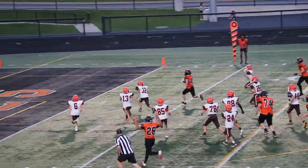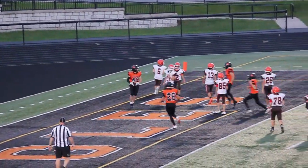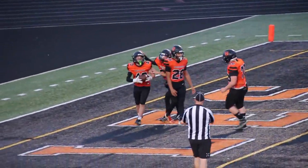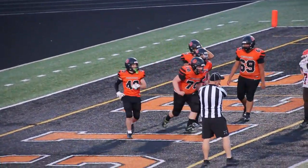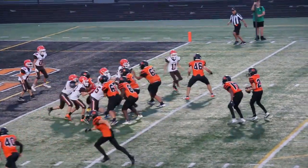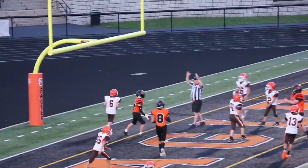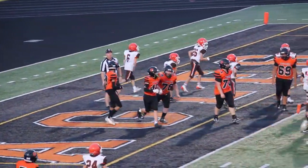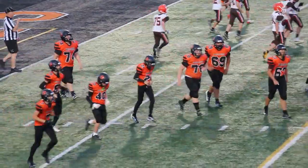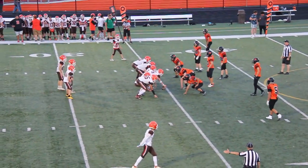Nolan's gonna get to the end zone. 40 on a touchdown carry for the Eagles. All right, point after try. Oh, a bullet. Flick's pass is complete for the two-point conversion. The number 40, making the score North Olmsted 46 and Buckeye 16. All right, first down for Buckeye, first and 10.